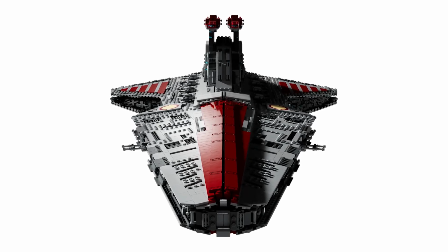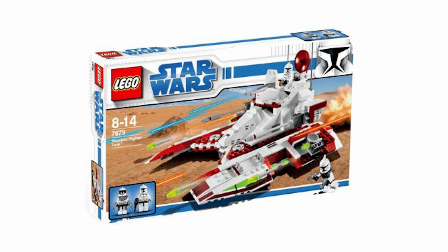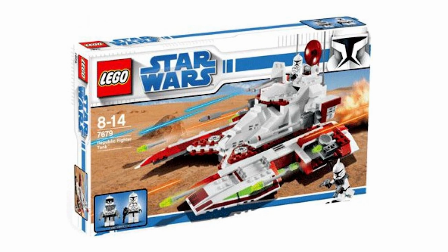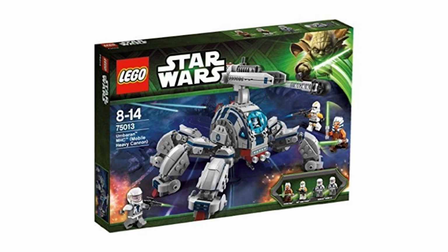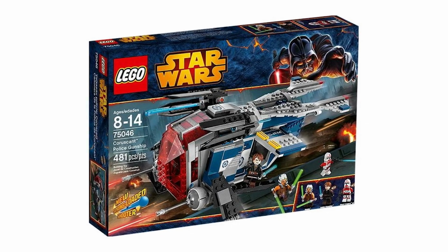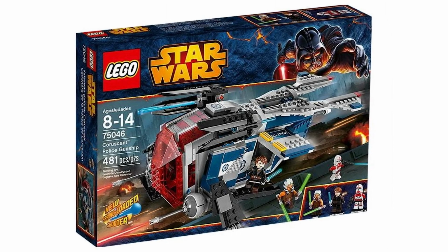Well, before I reveal my choice for number 1, I want to throw out a few honorable mentions because there truly are so many great Clone Wars sets. The original Republic fighter tank from 2008 I think is the best version of that vehicle. It's one of my favorite vehicles in all of Star Wars, and I love the look of that set. The Umbaran mobile heavy cannon from 2013 is very interesting looking, a very unique LEGO Star Wars set, and nearly made this list. In 2014, LEGO Star Wars gave us the Coruscant Police gunship set, which, like the Umbaran mobile heavy cannon, is a very unique vehicle, and I think LEGO nailed the shaping on this one.